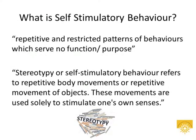Self-stimulatory behaviour itself is part of typical childhood development. It's something that all children go through in their early development, and it is technically something that we all do. We all engage in some kind of self-stimulatory behaviour, whether it be flicking a pen, playing with our hair, twiddling our fingers, jiggling our legs when we're bored, or doodling on a piece of paper when we're listening to a boring lecture. They're all forms of self-stimulatory behaviour.